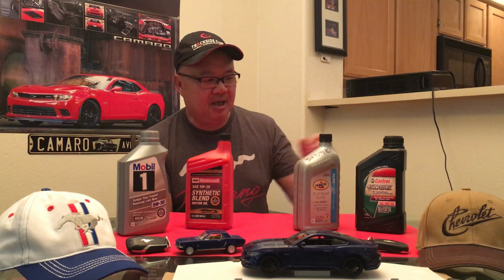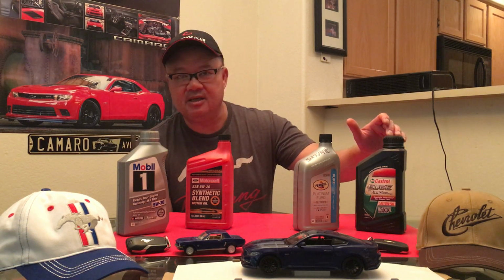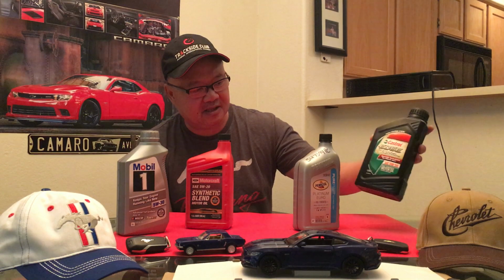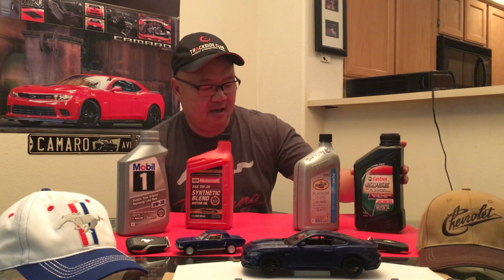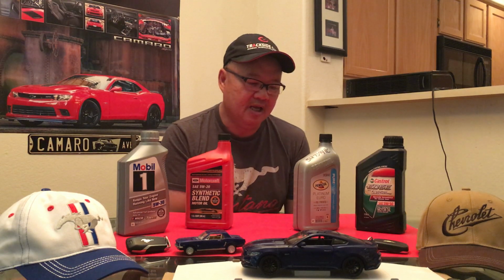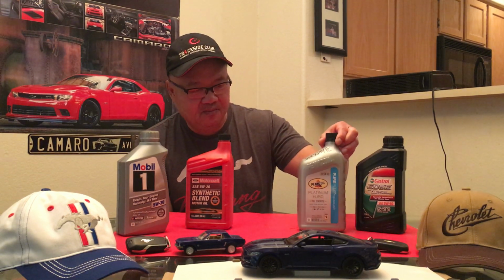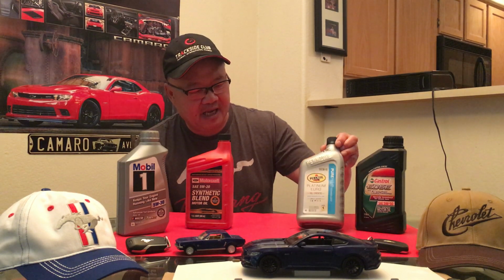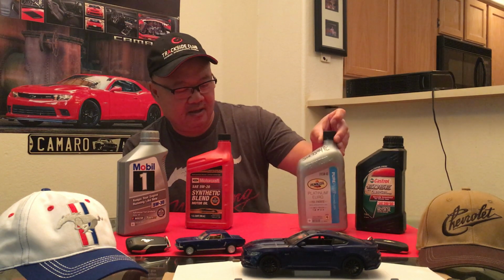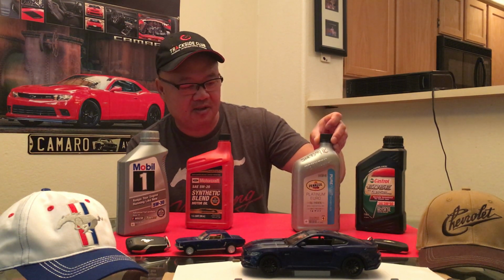But yeah, this would be like the oil that would be used in the performance package or the track package of the Mustang. This is just an equivalent brand, and it's Castrol, which is just as good an oil. And I have here Pennzoil. This is a 5W40. Okay, so this is a pretty high performance oil as well.